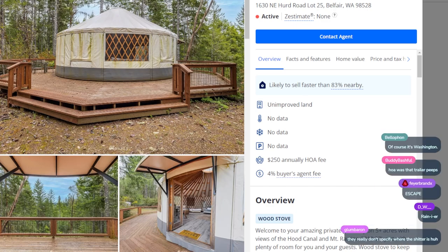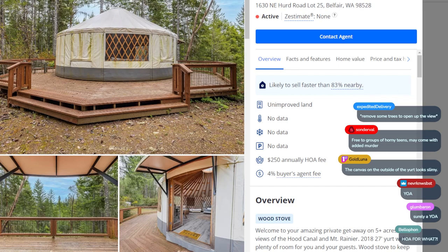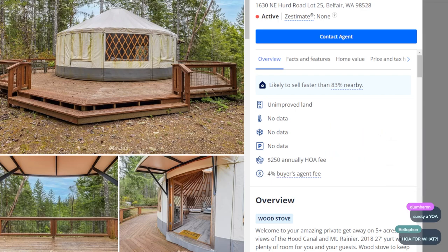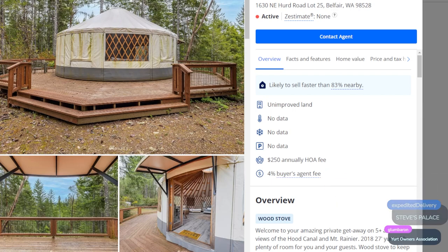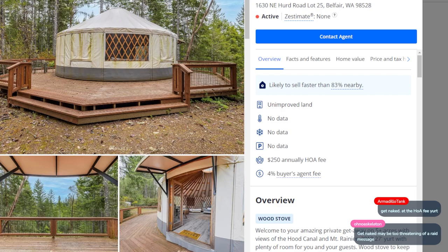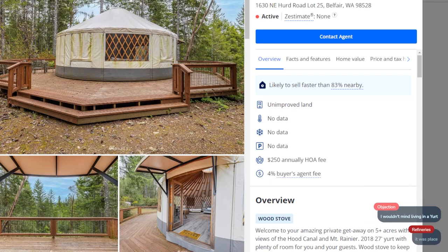Jesus Christ. Oh, I'm thinking in the back of my head, whenever the stream wraps up, we were going to go over to Arcade Pit. Still got a few houses to look at, but I keep thinking of raid messages and they keep getting bumped down every single time we see something else. Like one of them was like, no peeing off the porch. And now it's like, what's the HOA fee for your yurt? And now there was another one that I've already forgotten. The YOA. Steve's Palace. That too, yeah. No, it was Steve's Place. It wasn't Steve's Palace. Let me see here. Hang on a second. Where was the... It was Place?